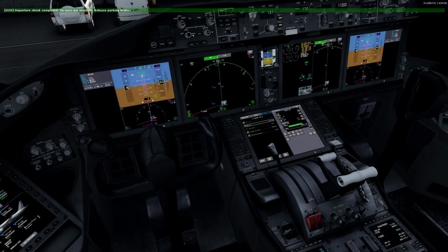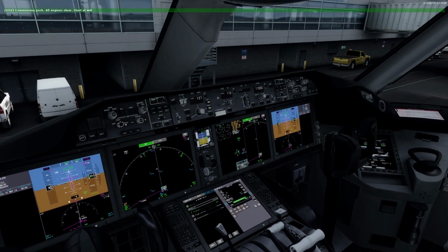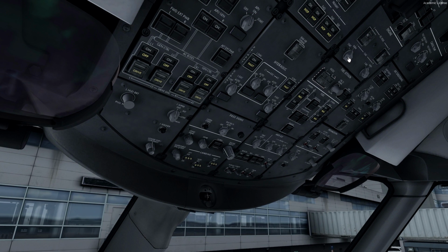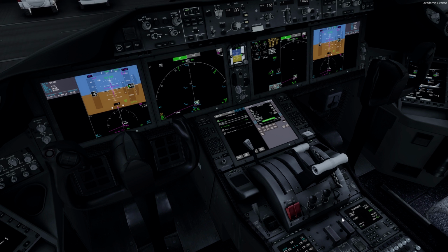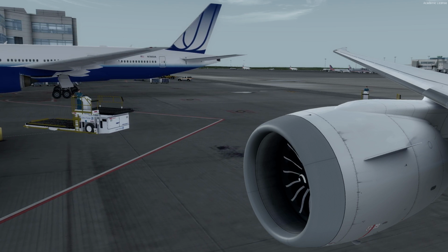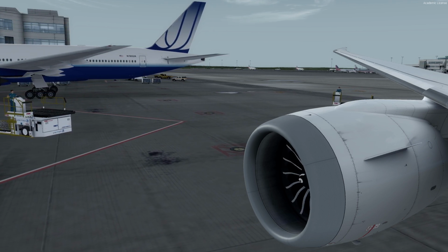In position, bypass pin is inserted. Apron's now clear, ready to push. Now release parking brakes, please. And that's the brakes released. Commencing push. Another good thing, you can start both engines at the same time. So that's what I'm going to do. 1 or 2 and 1. There we go. And 2 and 1. I don't think I've got the engine page visible, which is weird because it usually is. But nevertheless, you can hear the engines roaring into life, if that's even a saying.